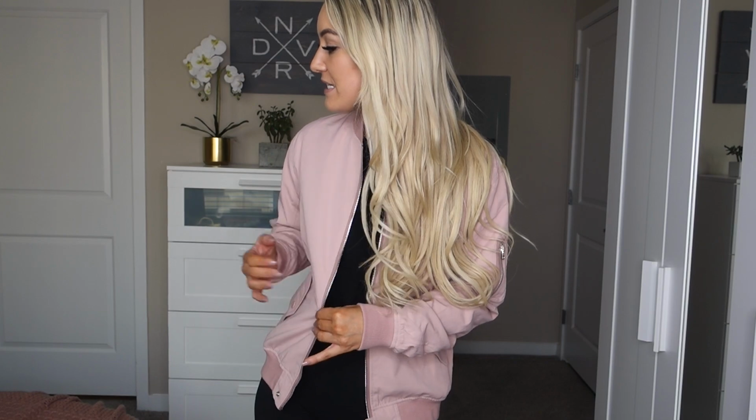It feels like good quality, and the price of this is $64.99, so it definitely is on the pricier side. But for a nice bomber jacket, that's pretty standard. Like if you were to go get a bomber jacket at Lululemon, it would easily be twice as much or more. So I feel like that pricing is fair.